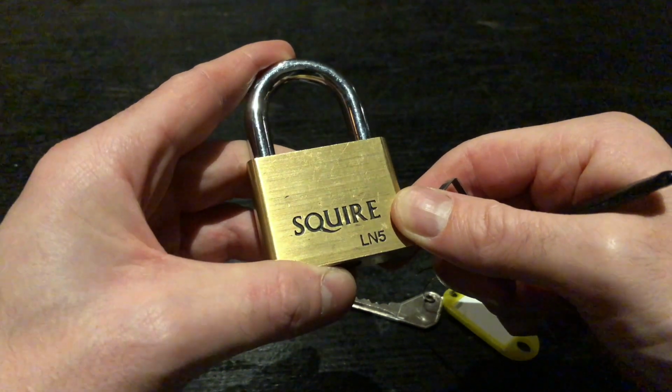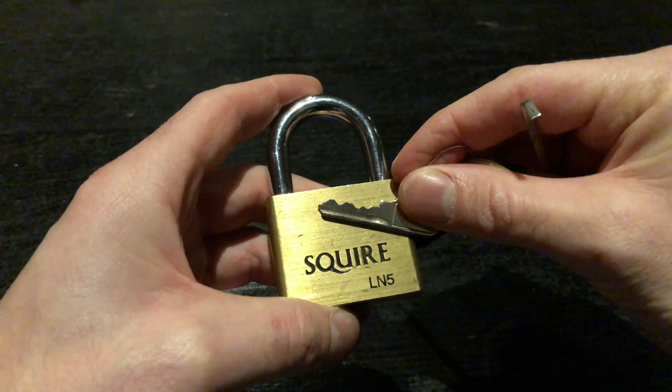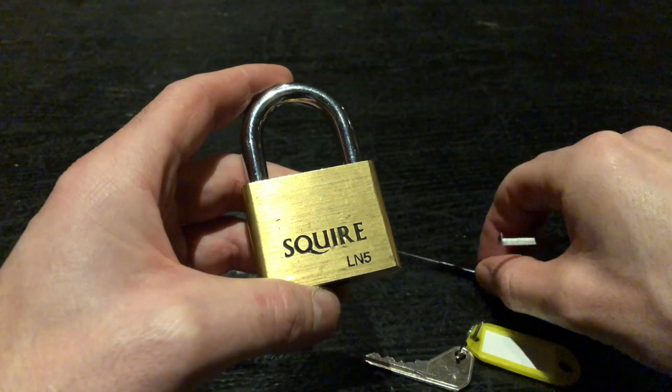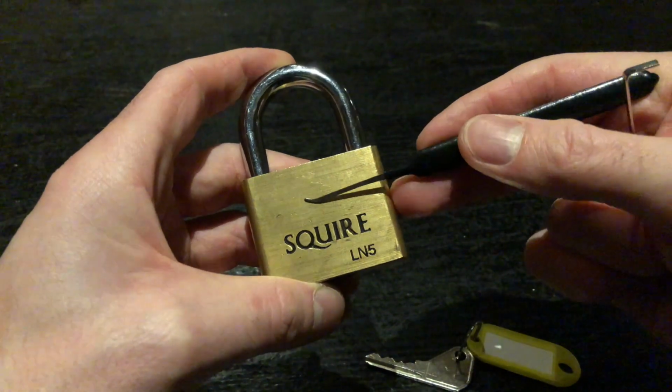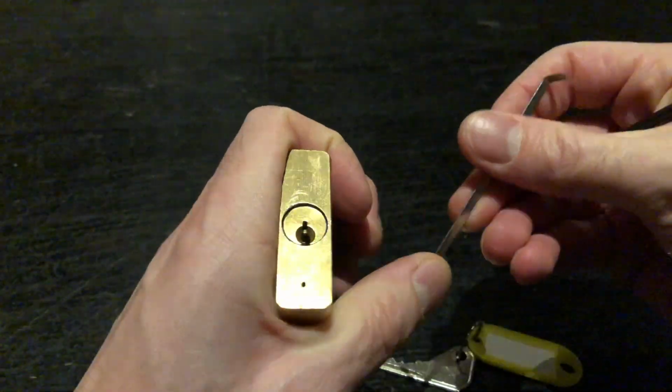this Squire LN5. This is the bitting of the key. It's only pins 1, 3 and 5 that you really need to deal with. 2 and 4 you just need to not overset. I used a Sparrow's short hook and bottom of the keyway tensioning.